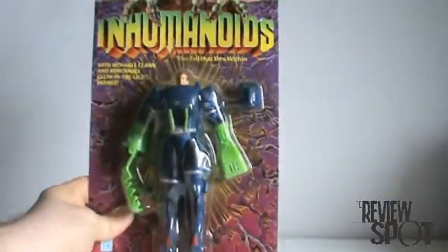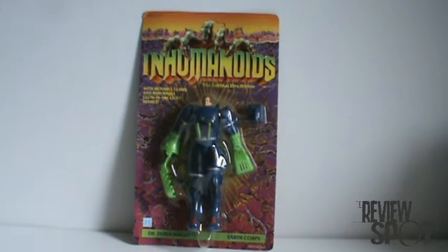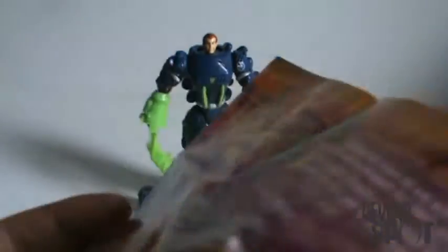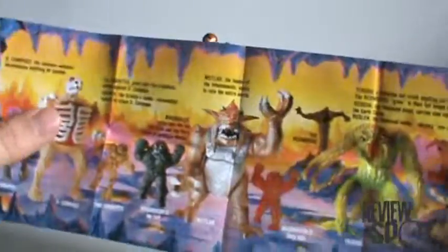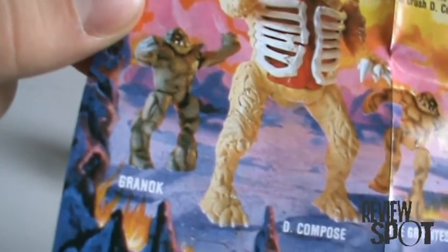But there you have Dr. Derek Bright. What I'm going to do is open this guy up and we'll get a closer look. And here's Dr. Derek Bright. One thing I forgot to mention when I did the other reviews is that much like every other 80s toy, they always gave you an identification sheet. It gives you a description of the characters in the wave. So I think you can see that alright.